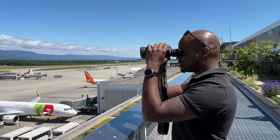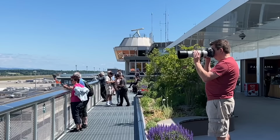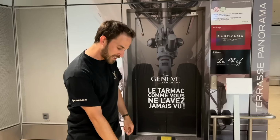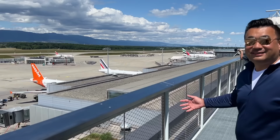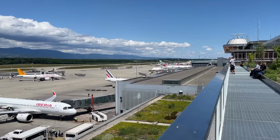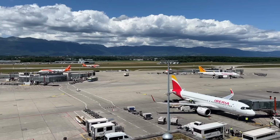For plane spotters, it's on the fourth floor, so the easiest way is actually to follow the sign and then get into the elevator and press the button for the fourth floor. Here I am at the new spotting terrace at Geneva Airport. To be honest, I was a little tired, I was running out of juice, but I just got here, see all the airplanes and beautiful scenery, blue sky, green grass. I think I got my sparkle back.